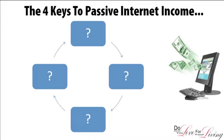We're going to be covering mainly the four keys to passive internet income. There's four boxes right there, and this whole process is a cycle, and the whole thing doesn't work if you don't have one of the things in place. So as we go through, pay attention, get out your notepad, get out a pen and paper, and get ready to take some notes, because we're going to be dropping some golden nuggets as we go through as well, and we're going to be filling in these blanks as we go.